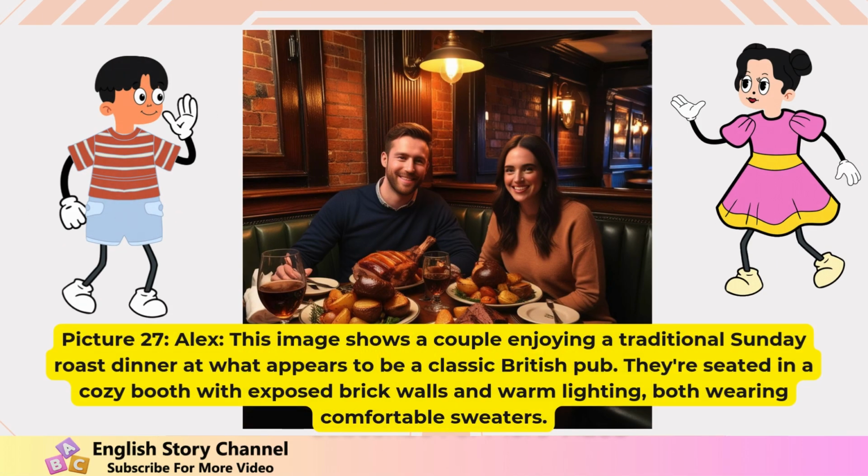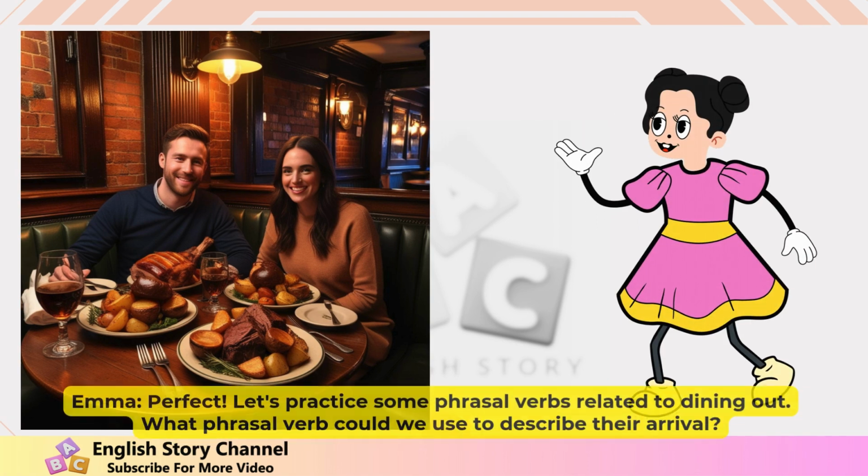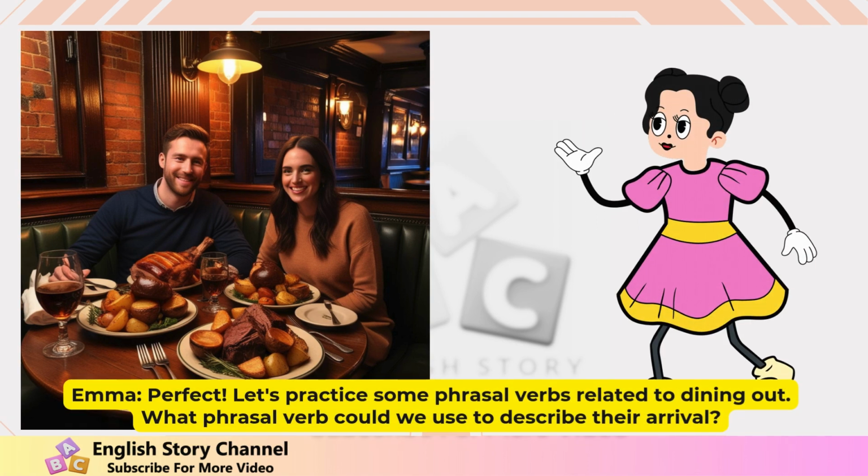Picture 27. This image shows a couple enjoying a traditional Sunday roast dinner at what appears to be a classic British pub. They're seated in a cozy booth with exposed brick walls and warm lighting, both wearing comfortable sweaters. Perfect. Let's practice some phrasal verbs related to dining out. What phrasal verb could we use to describe their arrival?